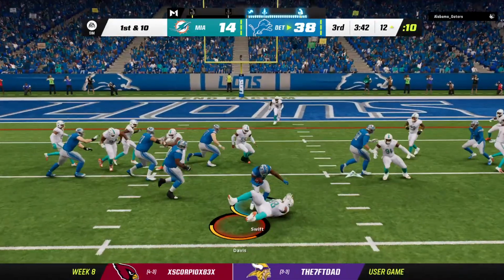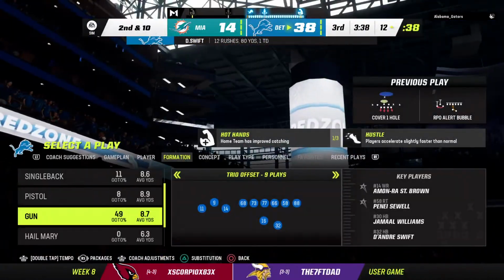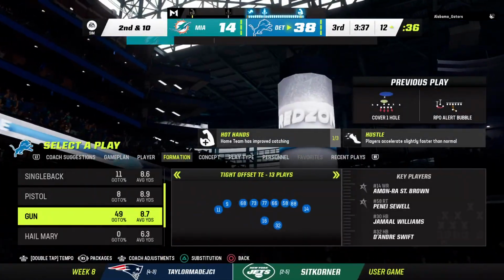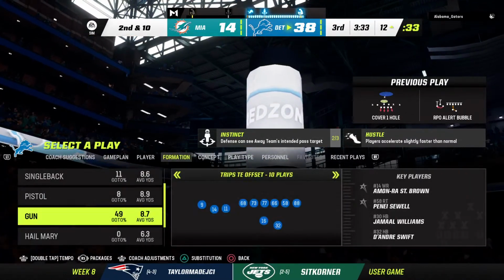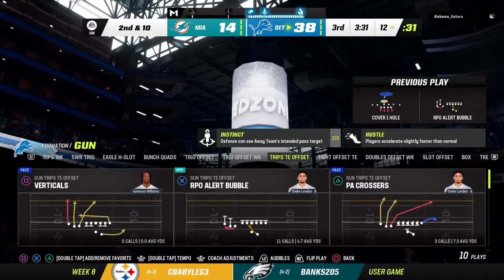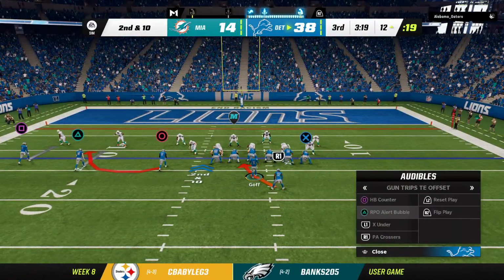From the gun, here's Swift. And he's swallowed up right near the line of scrimmage. It was Raekwon Davis with the tackle. And the big fella stuffed that one up in a big way. I think doubling him has to be a priority because you can't move up to the next level if you don't take care of him first.